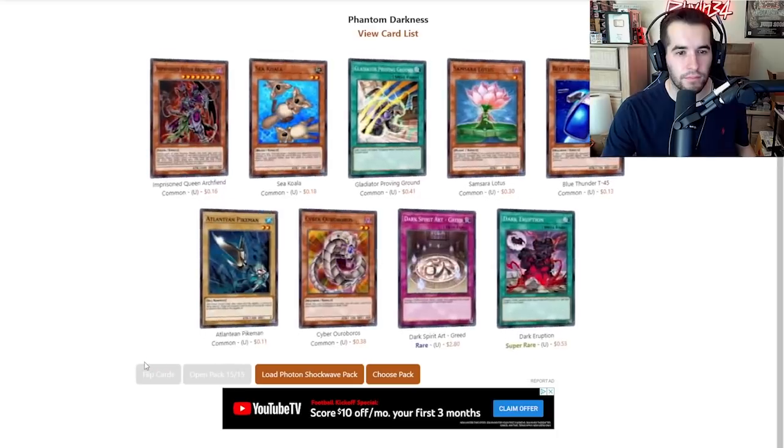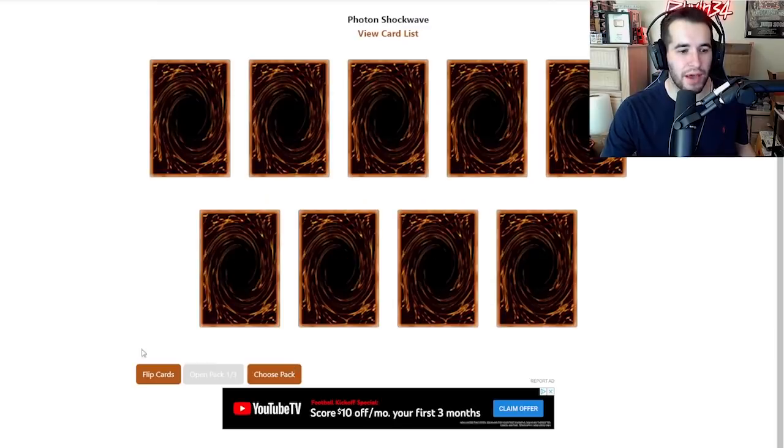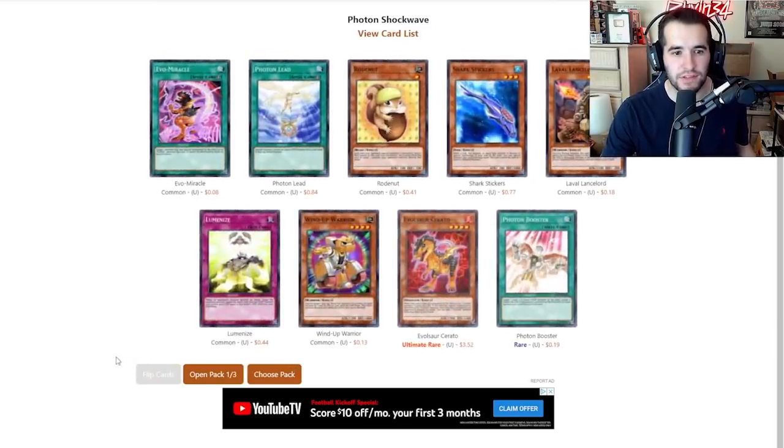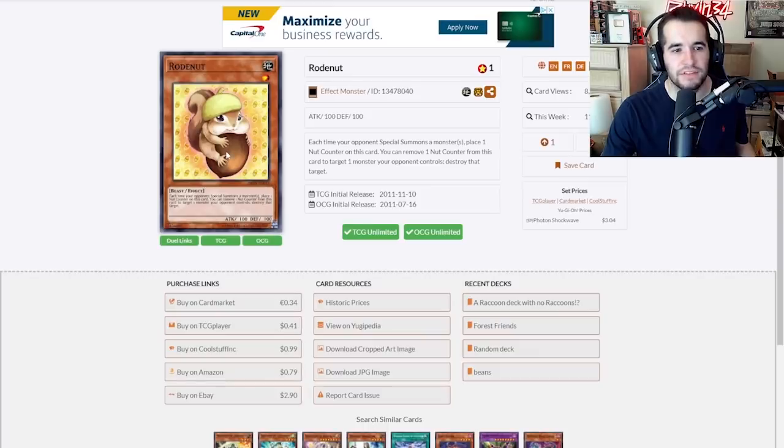Final pack. Woo! This has been a fantastic opening. All right, we got Photon Shockwave. I think we have like three packs here, so it's not going to probably do much. Let's see. We've got the Road Nut, the classic Road Nut. I mean, that's all I have to say about it. It's not good. I mean, you could put a nut counter on their card. So, you know, it's pretty awesome.